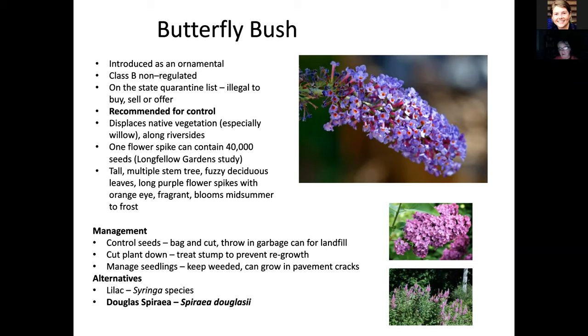You can find alternatives to replace them. The native spirea will work, but beware that the Spirea douglasii can also spread in the landscape. So you want to put that somewhere where you can have a plant that spreads. It doesn't spread all over your garden, but it will spread laterally where it's growing. And then of course, lilacs, which have a similar look and a nice fragrance. They have a different bloom time. They're earlier in the spring. Buddleia blooms in the summer.